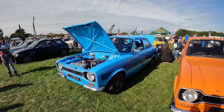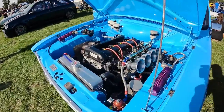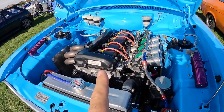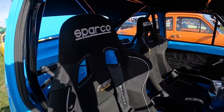Check out this Olympic blue Mark 1 Escort. Got all the RS stripes on it. I was just chatting to the owner. It actually used to be an 1100L. But nowadays, it's got a Duratec lump in the bay. I've seen the dyno sheet for this. It's at 302 horsepower. It's running a Quaife 60G sequential box, full cage, pair of Sparco bucket seats.